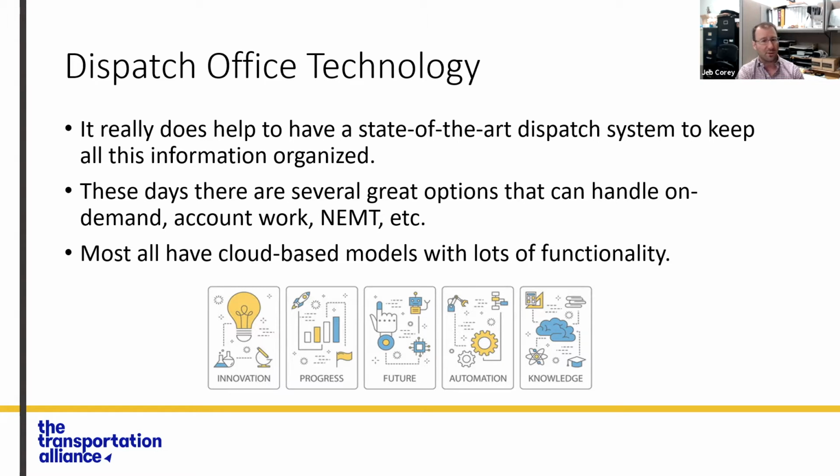Most technology vendors these days have cloud-based models with tons of functionality. At times, especially for smaller operators, this can be a challenge, right? Getting into some big technology because it can be complicated to install. It can be complicated to figure out.